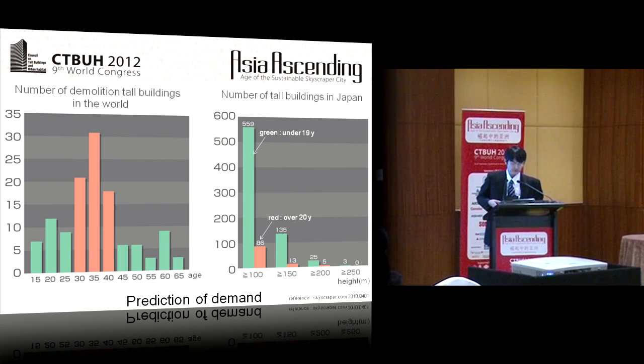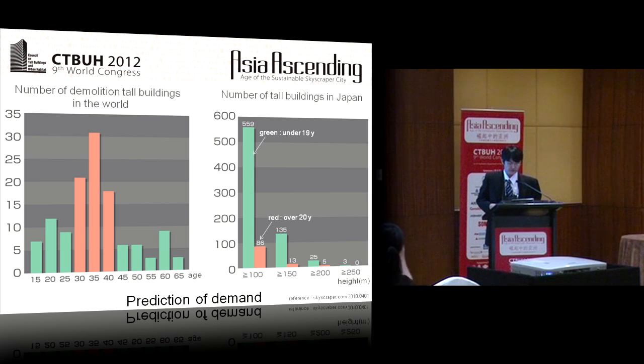Concerning future demand, a left graph shows there are many cases of demolishing high-rise buildings from 30 to 40 years old in the world. And it turns out from a right graph that the high-rise buildings over 30 years old will increase in the near future even in Japan. These graphs were created from the data of skyscraper.com.